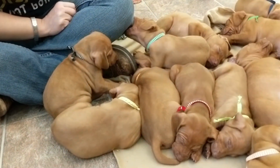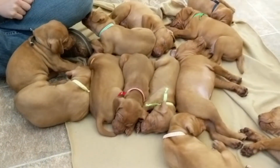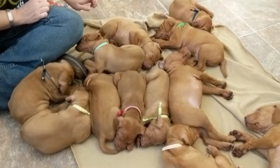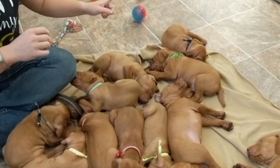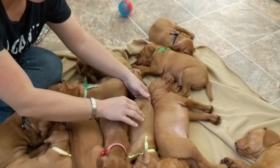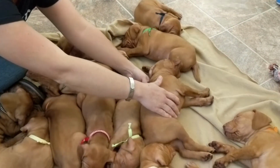Again, I expect her boys to be the smaller. As a whole, her litter is going to be the smaller end of things. Let's go next to Willow's boys because I can reach more of them. So Willow's boys have the polka dotted collars.